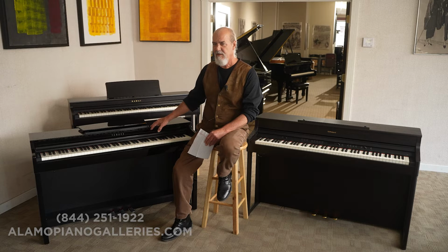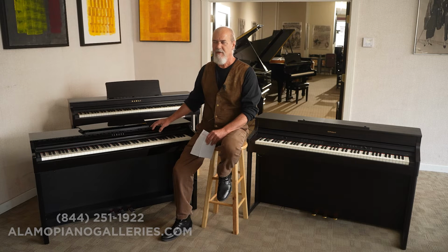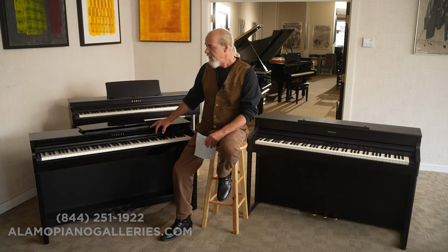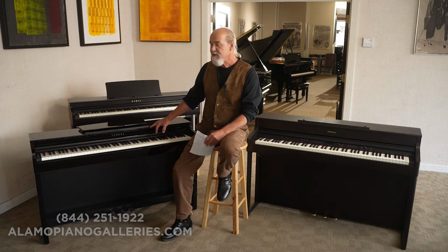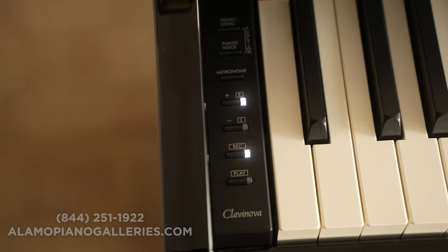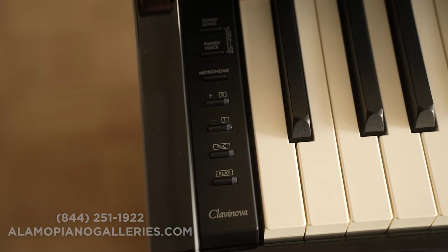This is their entry line. When they only had one model, that was their entry line and their top of the line. Things are a lot different now. This model has a 256 polyphony limitation, 256 notes. However, it does have a binaural sample of the CFX piano, which is Yamaha's top of the line piano.